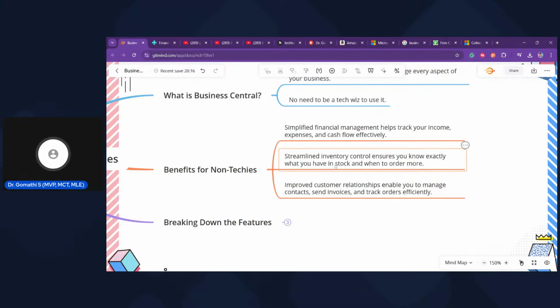The next one is that you can streamline inventory control to ensure you know exactly what you have in stock and when to order more. This is very, very important and much required, for almost all businesses. Inventory control is much required for anyone who is doing business. So how can you ensure that inventory is going well? You can easily monitor the stock level and get alerts when you need to reorder.